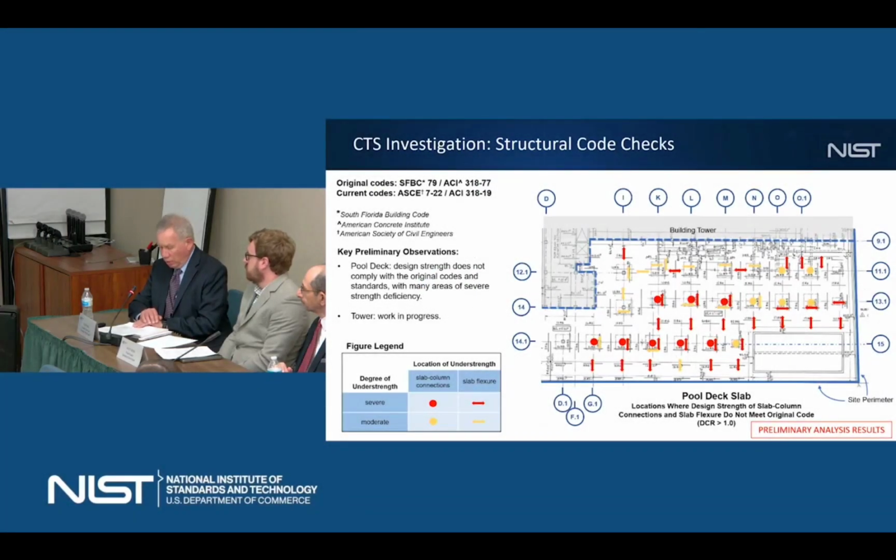Be to current codes and standards. An important part of a code check exercise is to interpret the codes and their standards, using the judgment and experience of a practicing design engineer familiar with the type of construction, familiar with practices in the area of the building, and familiar with practices at the time of original construction. This is particularly important in the application of the original codes and standards because this was 40 years ago.